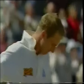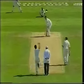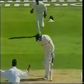Beautifully taken. Full of good sense and defence. He went in the same over to Waqar Younis, and after that came some real entertainment.